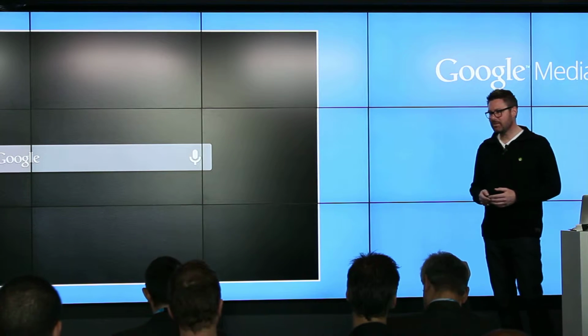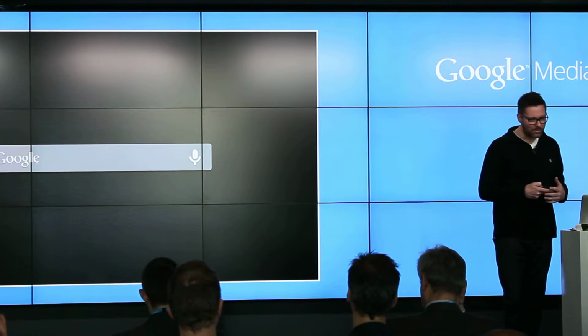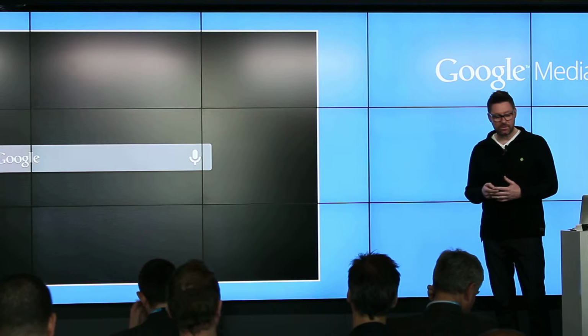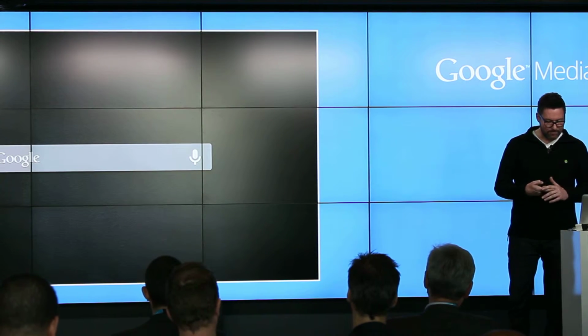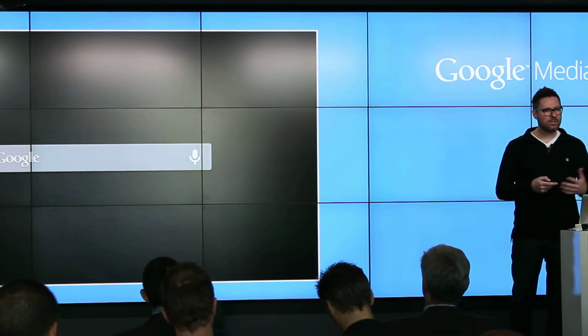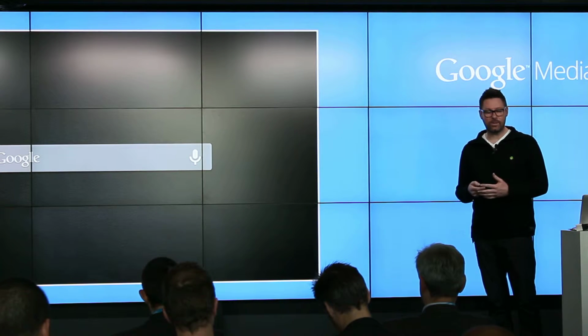Google is pretty synonymous with search. So let's talk about that for a moment. With Jelly Bean, we brought a new version of search out, which is voice search, completely redesigned. And when the question is specific at the stage we're at the moment, then the device will also talk the answer to you in your language.